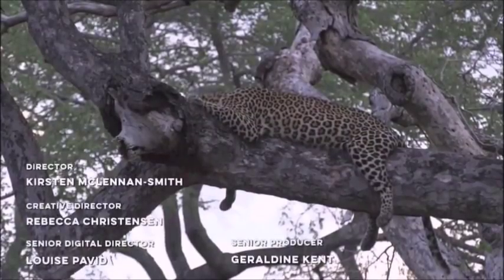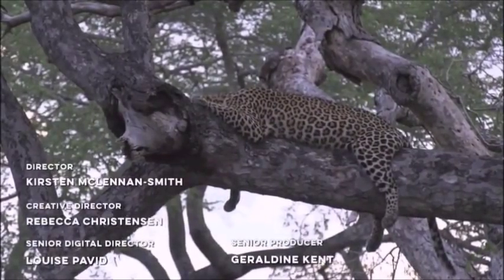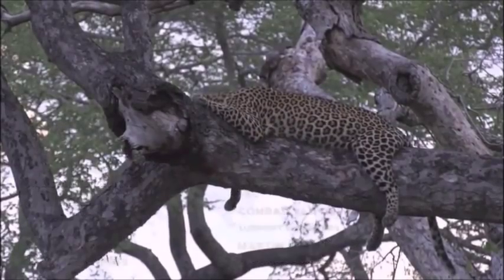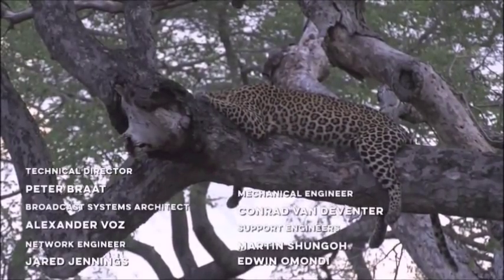The vehicle's pulling in. Hey, just pulling into a nice position.